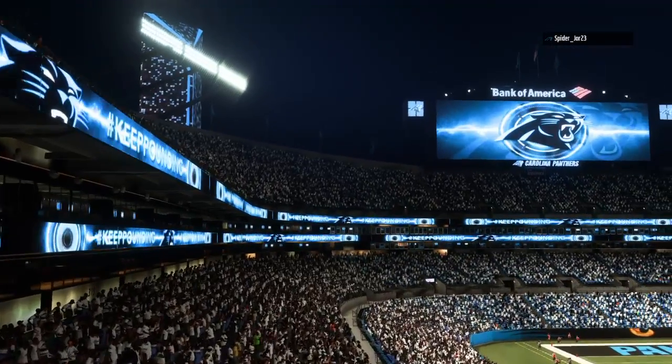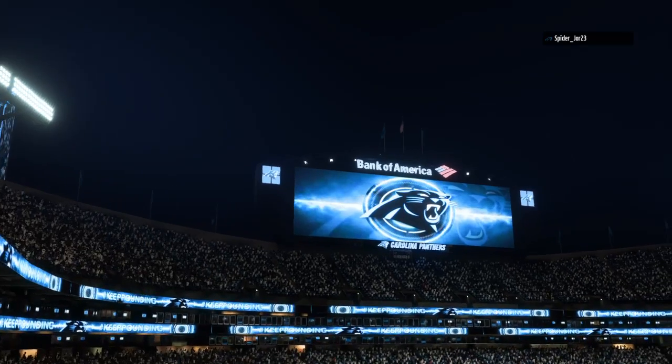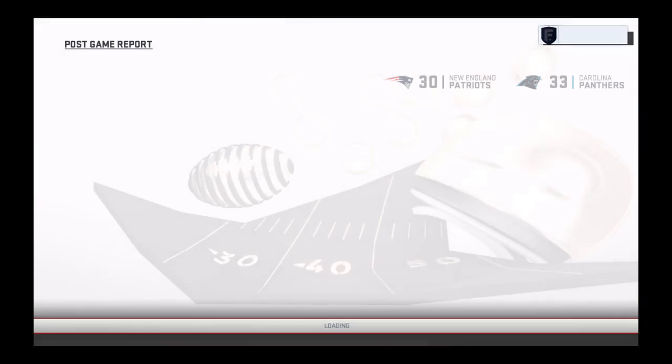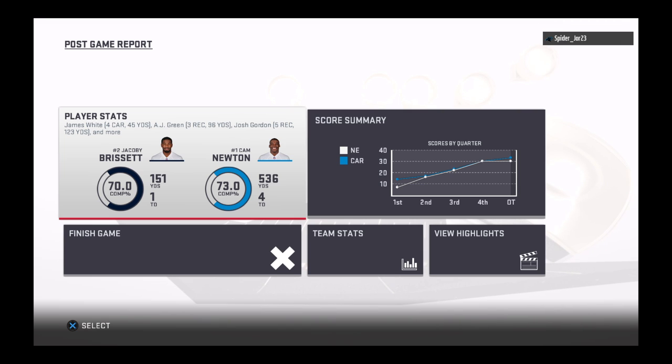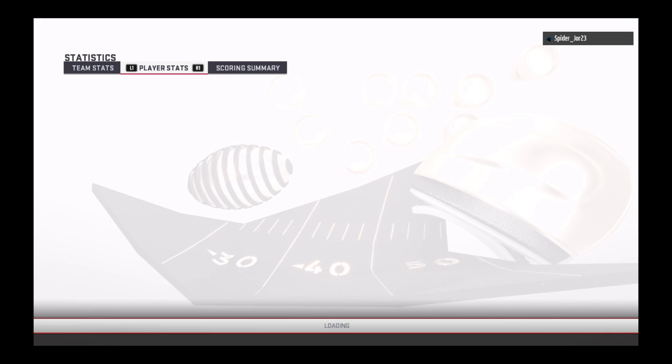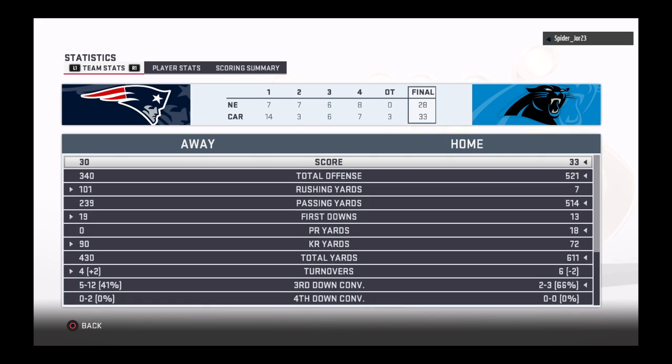So for the Panthers, they begin the new campaign with a victory here in front of the home crowd in the Thursday opener. And now they'll have a few extra days before they face the Rams next week. Meanwhile, for New England, they go down to defeat here in the opener. And they'll try to turn things around next week as they have a matchup in Cincinnati.